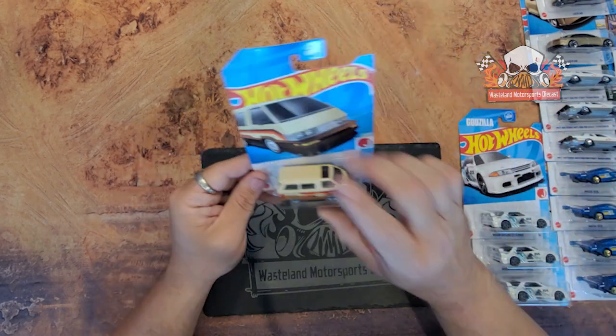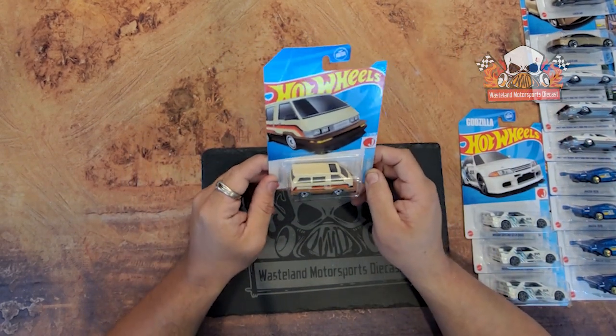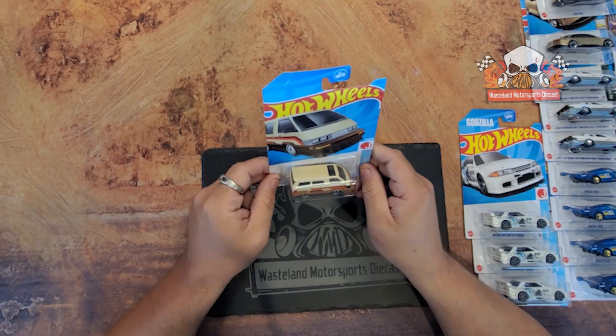I only got 1 1986 Toyota van, and this screams soccer mom. So I'm probably gonna do a Mad Max race of nothing but soccer mom cars because that seems funny.